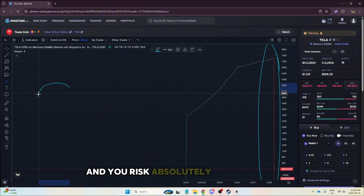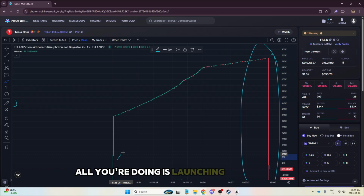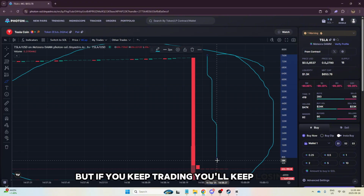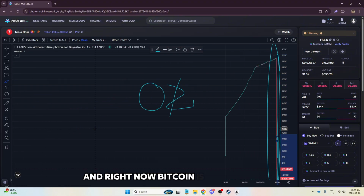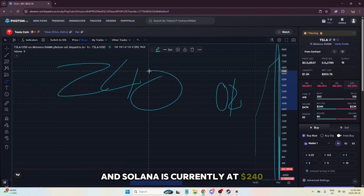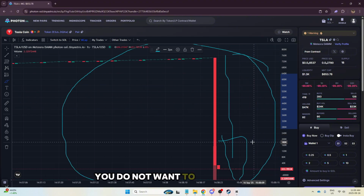And you risk absolutely nothing as a creator because all you're doing is launching and waiting for buyers. But if you keep trading, you'll keep losing. That's how it works in this market. And right now, Bitcoin is breaking highs and Solana is currently at $240. It's the best time to start launching. You do not want to miss this video.